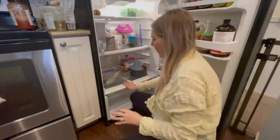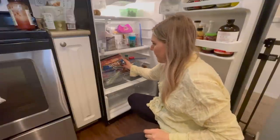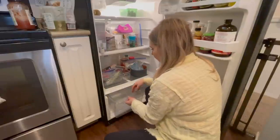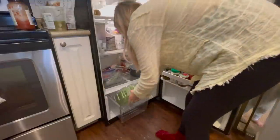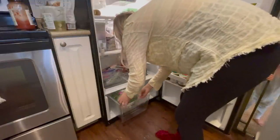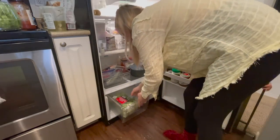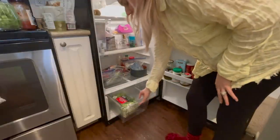So I like to keep all of my veggies down here and meats if we have any. So right now we have some bacon that I've got defrosted for baked potatoes and bacon. And then I usually like to keep lettuce in here, which is what I'm gonna do this week if it fits. I also got some bok choy, so I will keep the bok choy in this drawer down here. That way it's kind of out of the way and I can just close the drawer.